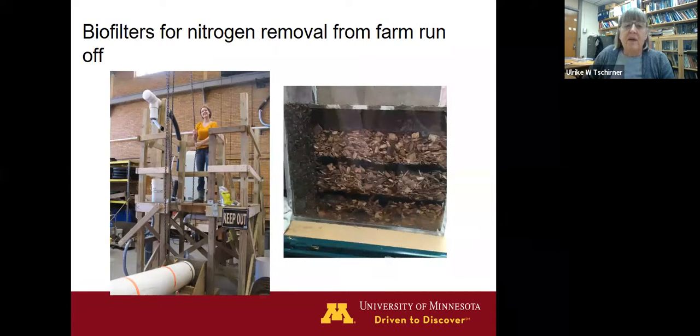Biofilters. Biofilters can be anything like wood chips or straw or something like this. And the way this works is in any of these biomass, you have microbes. And if there's water going through, the microbes start eating some of the sugars. And as they eat the sugars, they also need nitrogen and phosphorus, and they get that out of the polluted water. So in the end, what you have is a bunch of half-digested wood chips and cleaner water.